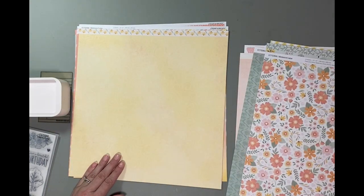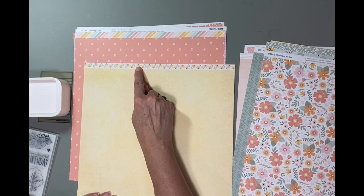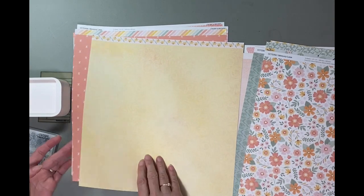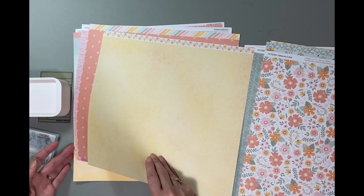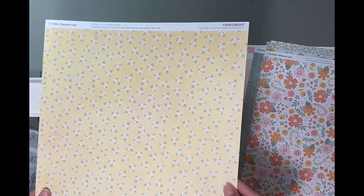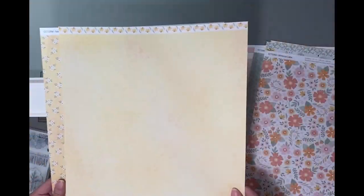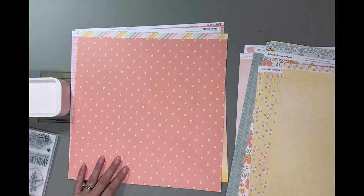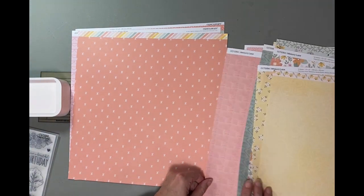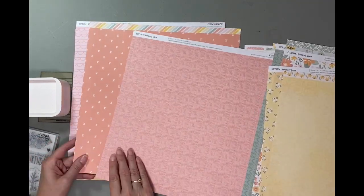All right, and then we've got this beautiful honey butter with like, what do you call that? Cone flowers? Really pretty. And then on the back side is this beautiful small floral print. Isn't that pretty? All right, and then we've got another melon. Okay, the melon is the back side of this. I got confused over there.